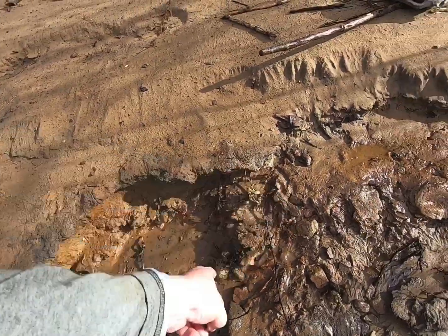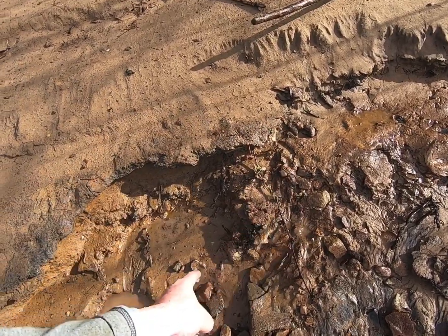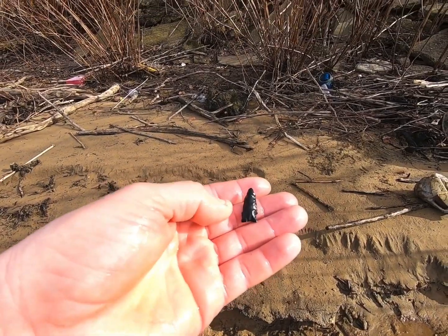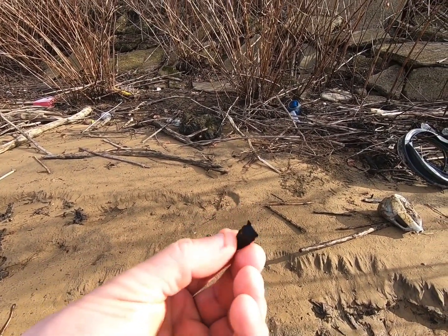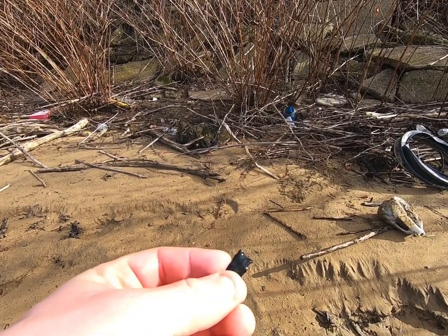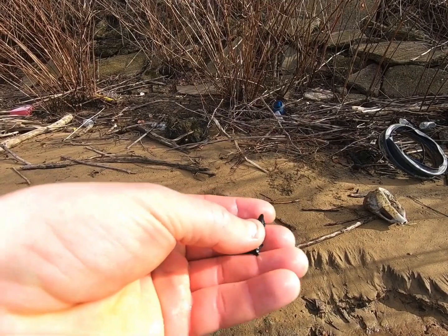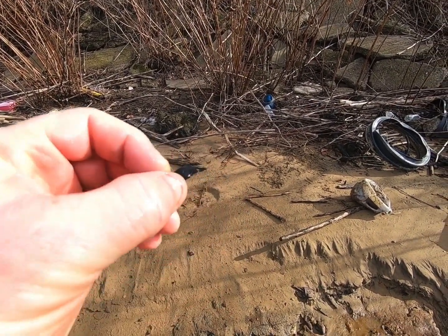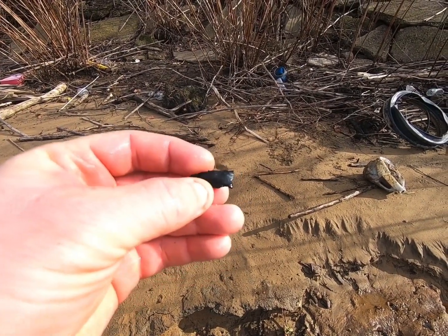It was laying right in here. I saw it wash down with the last of the water and just kind of stopped there. I have no idea what that point is. It's got basal thinning strikes on the bottom. I thought at first it was the tip of a drill until I saw these basal thinning strikes on the bottom of it.